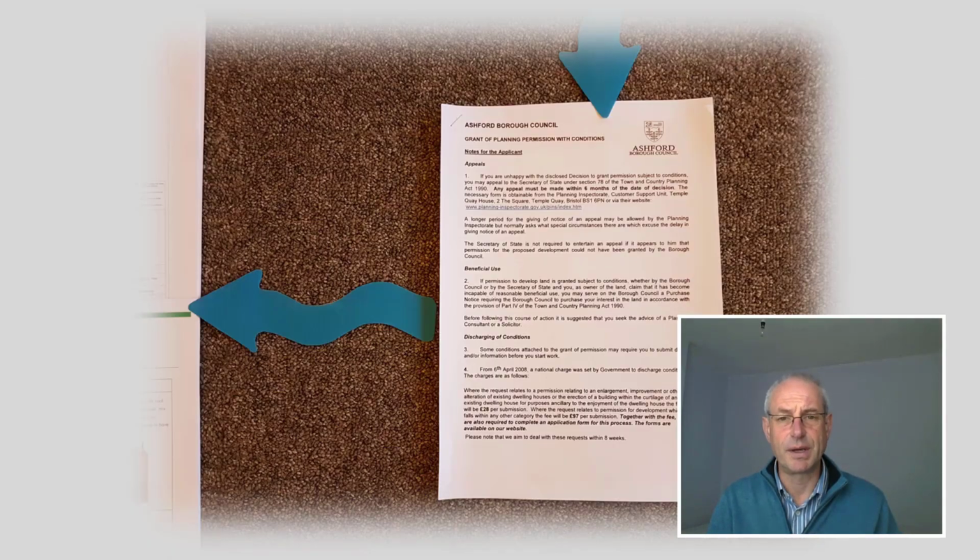Once the application is determined, you will get a planning approval document, and this will set out a series of conditions under which the planning has been approved. And typically they'll refer to things that have to be done before the development commences, called pre-commencement conditions, and things that have to happen before occupation of the house. So there'll be a series of conditions, but those are things that your architect will advise you about and typically help you make sure those conditions are satisfied at the appropriate parts of the process.